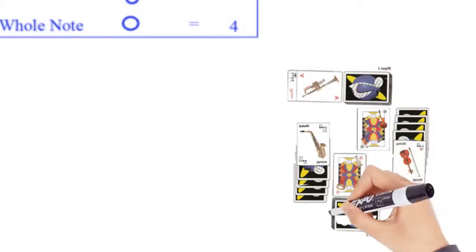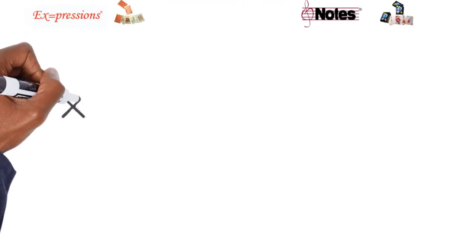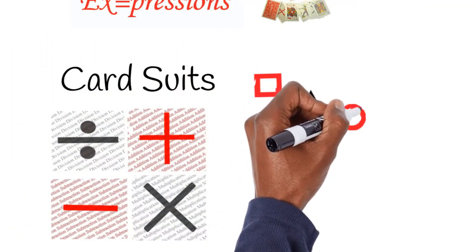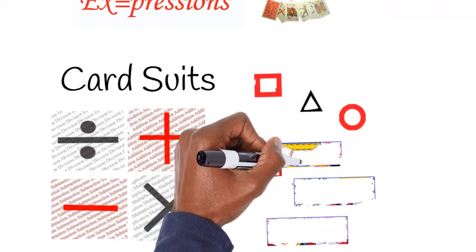Have we captured your interest? Great. Let me show you a few features of the card game to get you started. For Expressions, you already know how to find numbers 2 through 10. Solve the expressions that are in place of the numbers on the card. Now, let's talk about the suits and face cards. Expressions replaces the diamonds, hearts, clubs, and spades with division, multiplication, addition, and subtraction as its 4 suits.